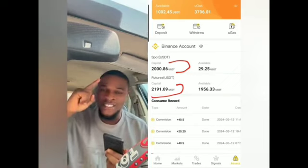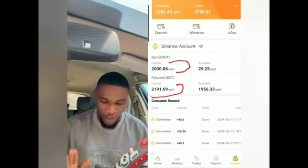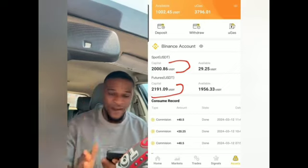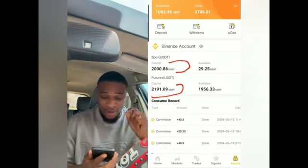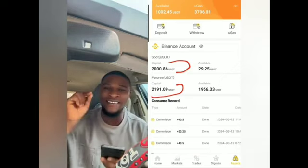Your money remains in your account. Your money remains with you. Don't give anybody your money. Connect the AI, the bot. It trades right in your account and delivers. It trades both futures and spot. Look at it. 2,000 on my spot, 2,000 on my futures. This is actually somebody that just connected the robot. I'm just logging into his account now, and he's using it to make an incredible amount of money.